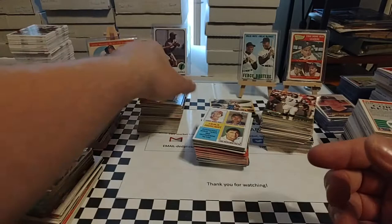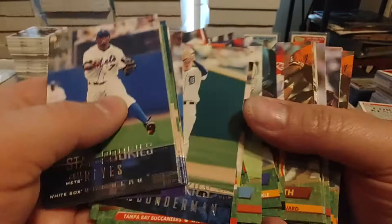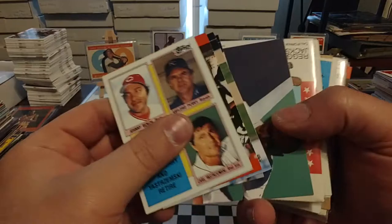Got a couple more stacks that we'll peek through here real quick. Got some star rookies. Is that Jeremy Bonderman? Then we got some random football. Again, nothing super exciting, but definitely something that I'll have fun going through. Maybe some of this can be TTM material. That's something that I have to consider as well. Get some TTMs going on, which I am way, way, way behind on, which I apologize.